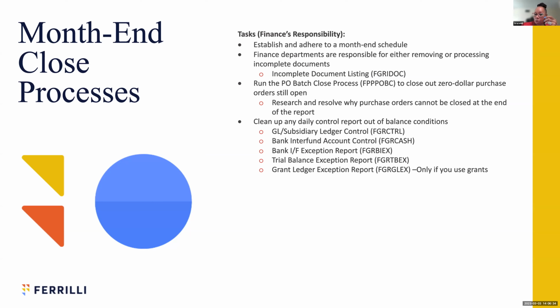You can run your PO batch close process on $0 as well, on that parameter, or perhaps you do not. There is a parameter that says max amount before you close. You always want to have that set to 0, because at this point, we're just closing $0 purchase orders. There's some pushback saying, oh, but we have standing orders. Sometimes the departments are a little remiss in doing change orders to increase them. That's all right. It becomes part of a process.